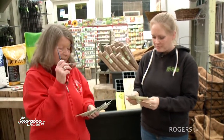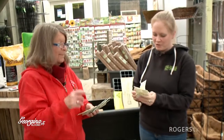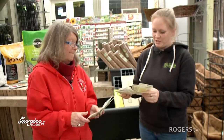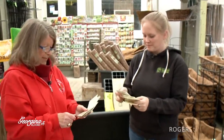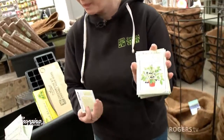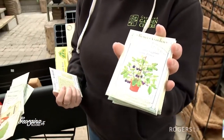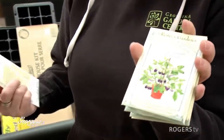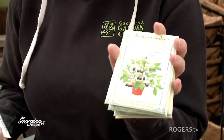Eggplant. I have container bush beans. I have eggplant, Little Prince eggplant, little mini ones. And it'll say container on it. Or baby. Or snacking. Bush, anything bush. Baby leeks.